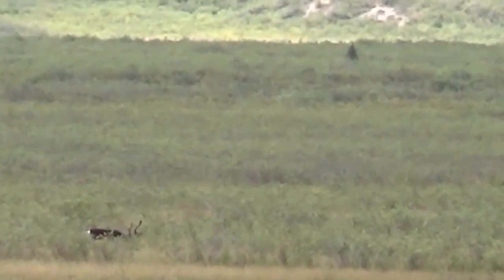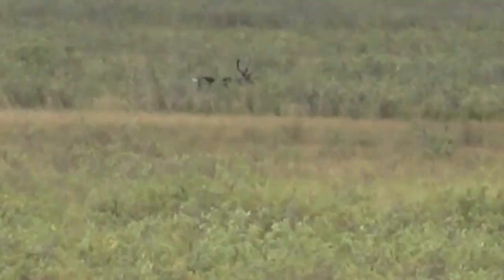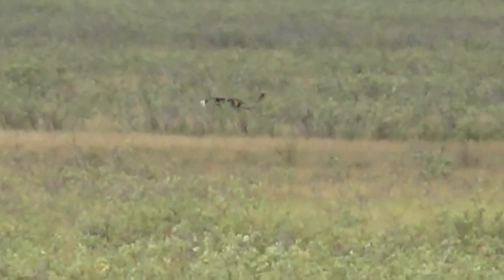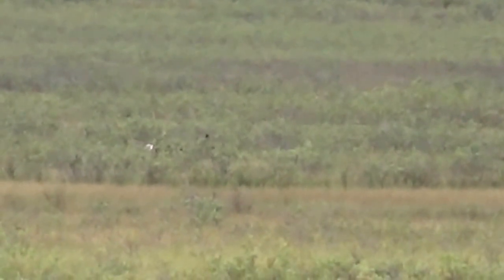Ballistics. We got another caribou. He's about 1,300-1,400 yards away. Slightly bigger than the last one. Might be the same one, but he's coming from a different direction. I doubt it. I think he's got a little different shaped rack from what I can tell. But he's just walking across.